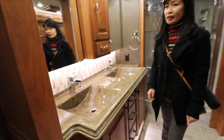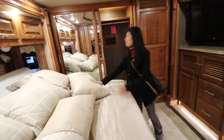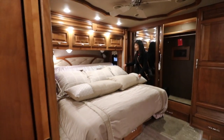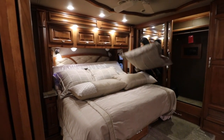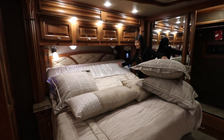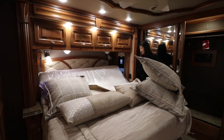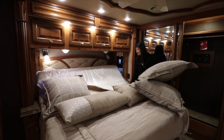Let's take a look at the bedroom. Wow, bigger bedroom too, with lots of pillows. Look, what did they do with their bed? Oh yeah, it tilts up. It can tilt up your bed. Wow, it's a nice mattress. It's a better mattress this time now, huh?